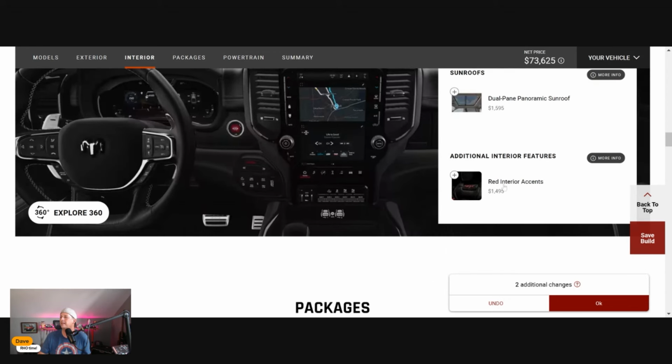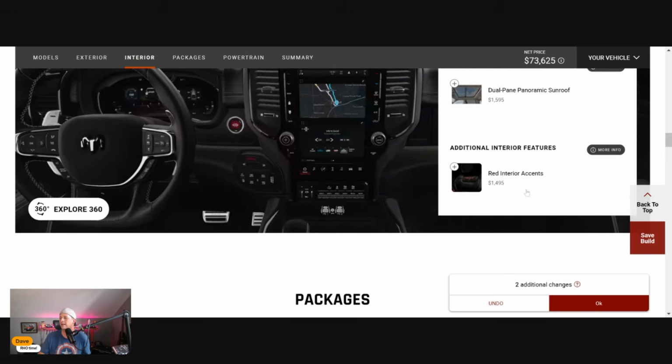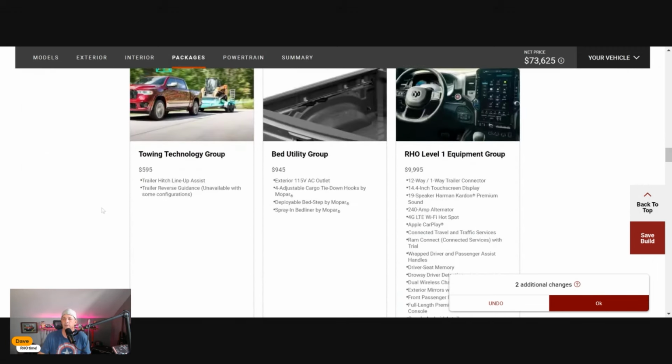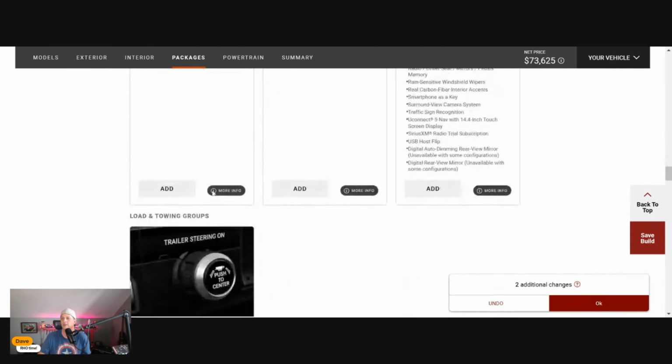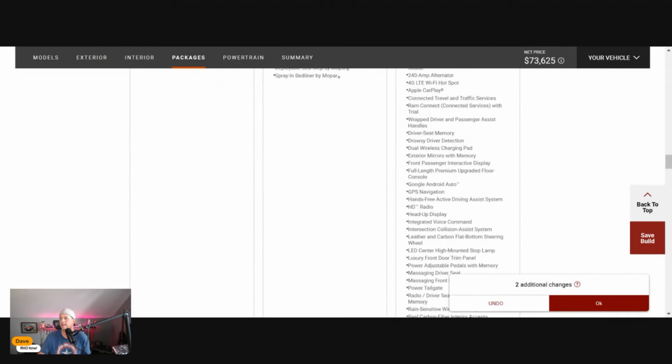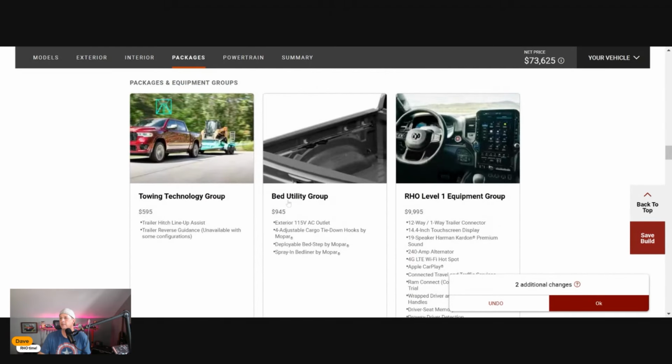Now they have the red accent interior for $1,400, basically $1,500. I'm gonna pass on that one. Not worried about that. Towing and technology group. So you get the trailer hitch lineup assist, trailer reversal guidance, unavailable with some configurations there. Let's see if we add that. I have a feeling it's going to put us right back in that package. The bed utility group, so you get all the little slider equipment like that.